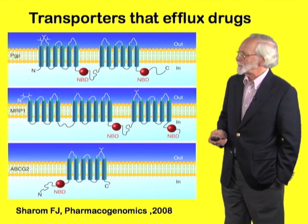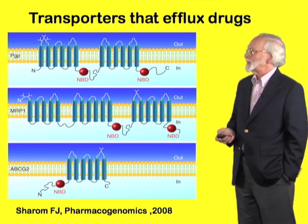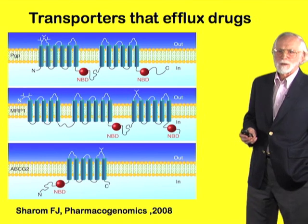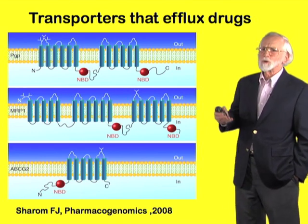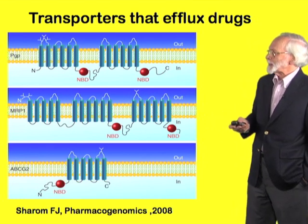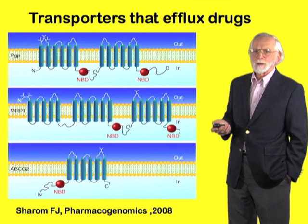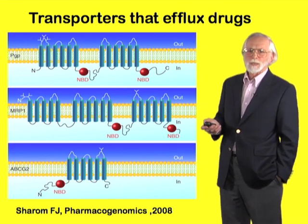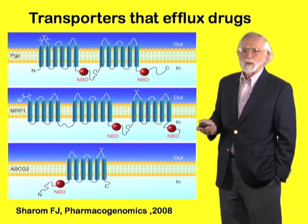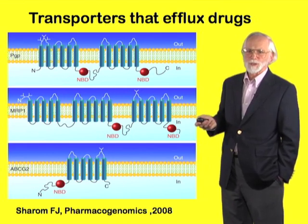Now, we've known about these pumps for quite some time. They're transporters that use energy to efflux various chemicals, a huge array of chemicals, from the cell. And unfortunately, they often efflux the agents that we use for treating cancer. And this was the classical underpinning of much of the drug resistance against conventional therapeutics.